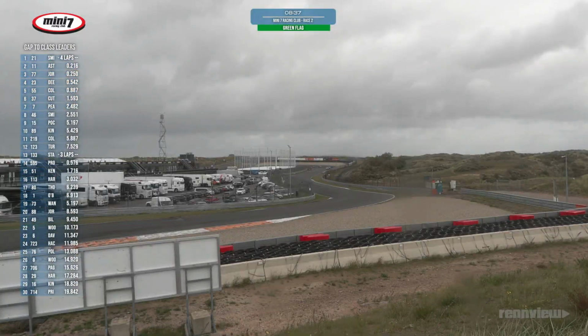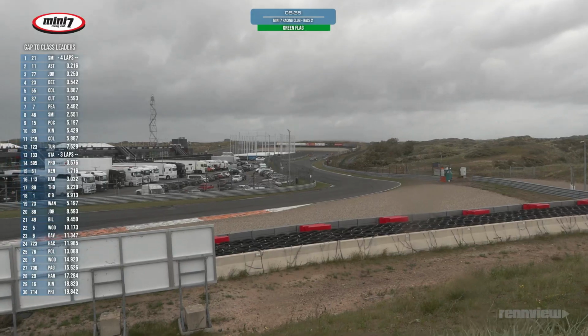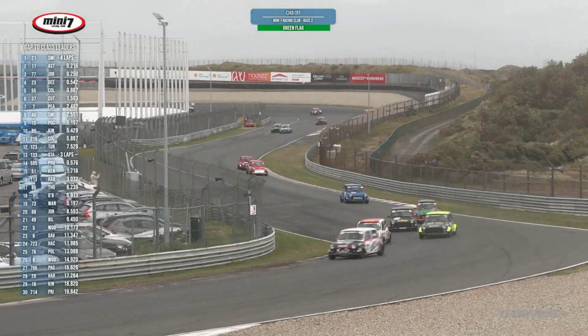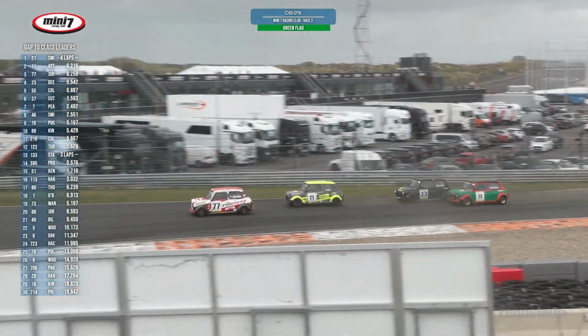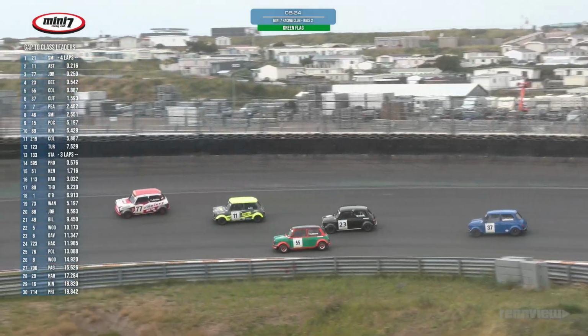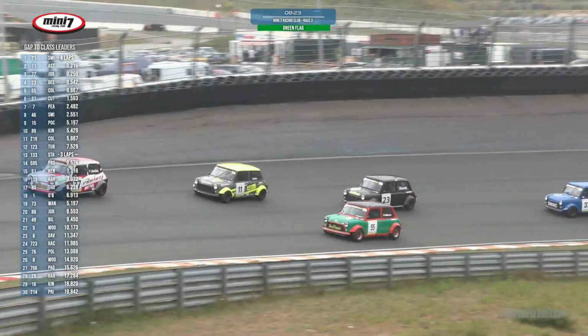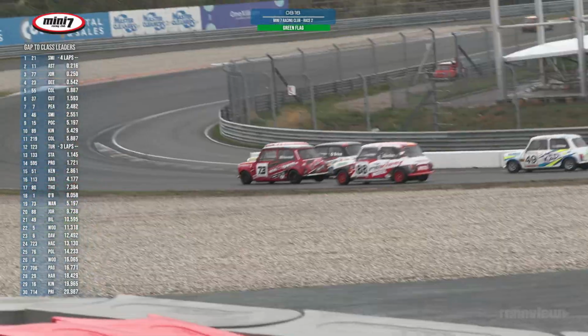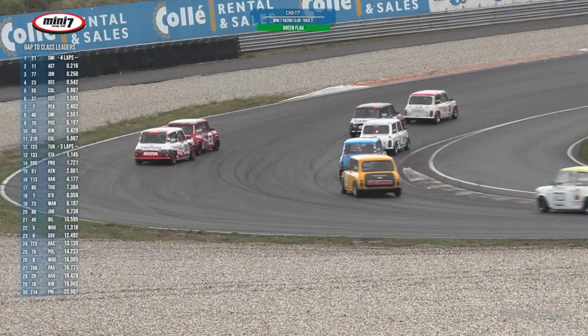Rupert Deeth, who's a former champion in the all-black car, is not that far behind. Rupert is a 3 times champion as well, 2014, 2017, 2020, finished 3rd in the championship a couple of years ago when he was back to becoming the champion last year, and his new number 23 car in its black livery rather than the familiar silver and orange is starting to put Ben Colburn under pressure.